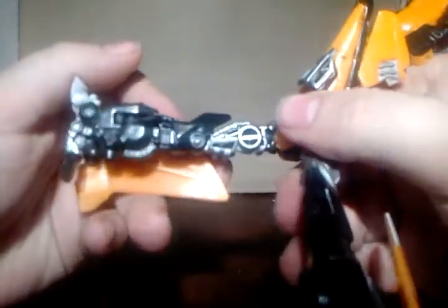Look at the amount of detail on that leg there. I'm sorry, I don't normally try and do that, but just look at all this kind of detail. I know my camera's terrible and you can't see it very well, but it's all there. There's loads of detail on him. So there's his legs.